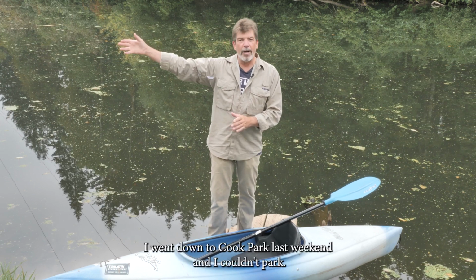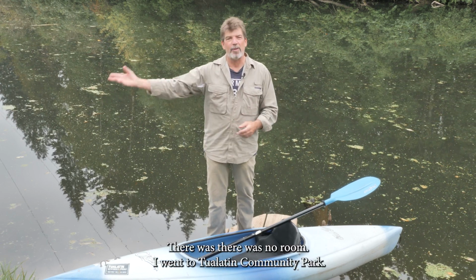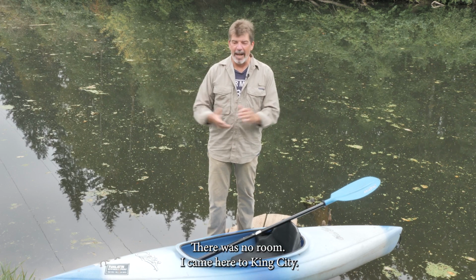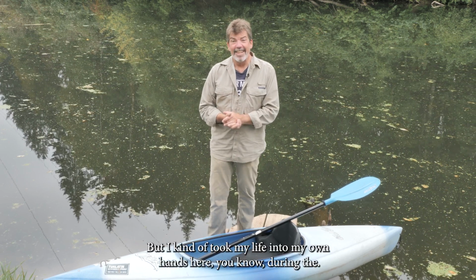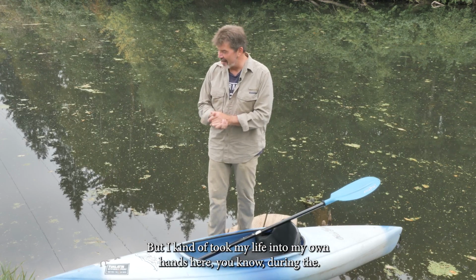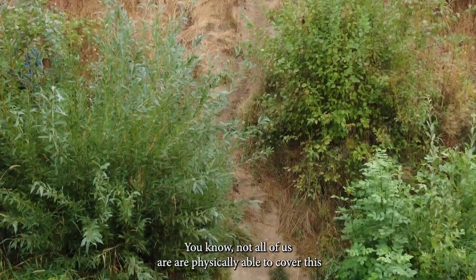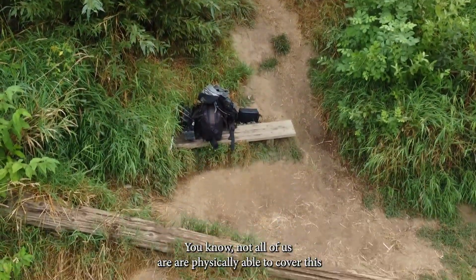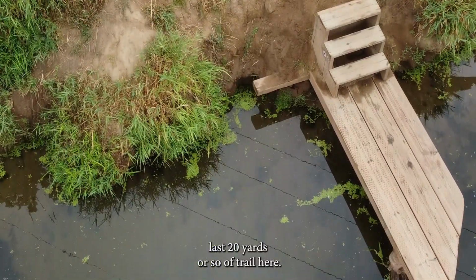I went down to Cook Park last weekend and I couldn't park. There was no room. I went to Tualatin Community Park. There was no room. I came here to King City. I had room, I could park, but I kind of took my life into my own hands here, you know, during this last little stretch of trail. Not all of us are physically able to cover this last 20 yards or so of trail here.